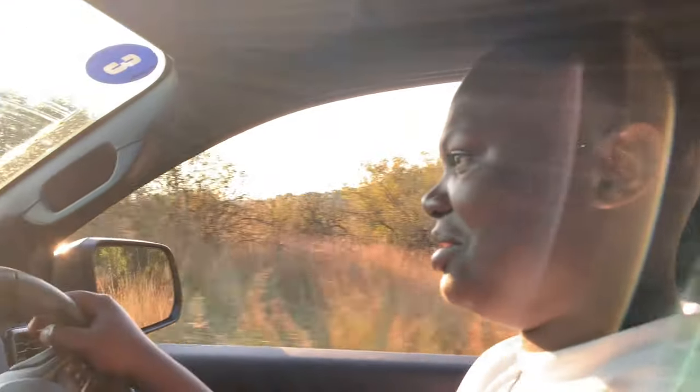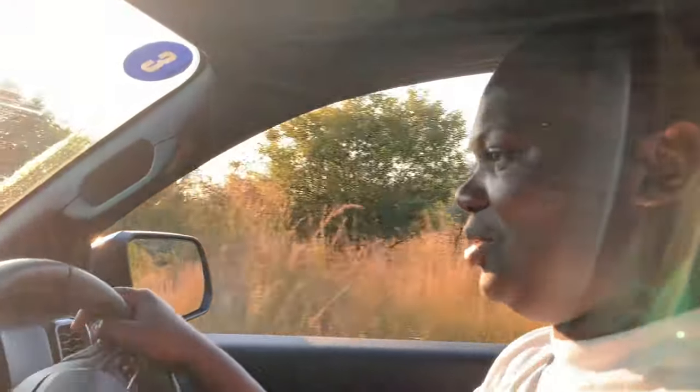It's fun, but at the same time, it's very scary. These things are beasts, but they say you can own a beast, but you have to be able to tame it. And if you can't tame it, don't own a beast.